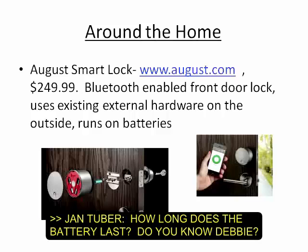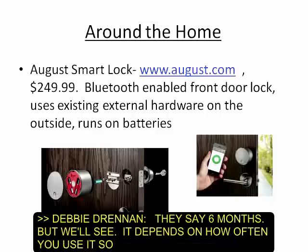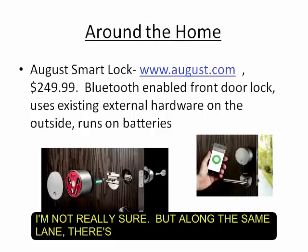How long do the batteries last? Do you know, Debbie? They say on their website 6 months, but we'll see. I guess it depends on how often you use it and how much it works. So I'm not really sure.